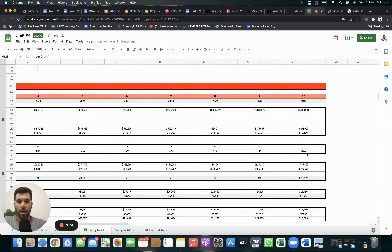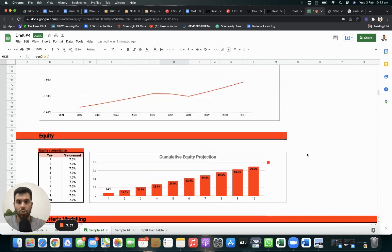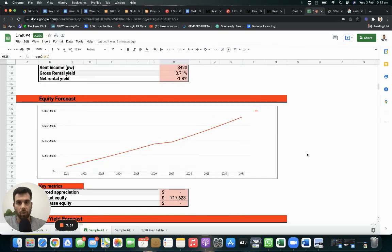So that's why a lot of Australian investors aren't successful. Statistics don't lie. Only 0.4% of Australian investors have 3 or more investment properties. And this is because they do not take into consideration doing their due diligence and looking at the finance situation, looking at what the property is going to cost them.